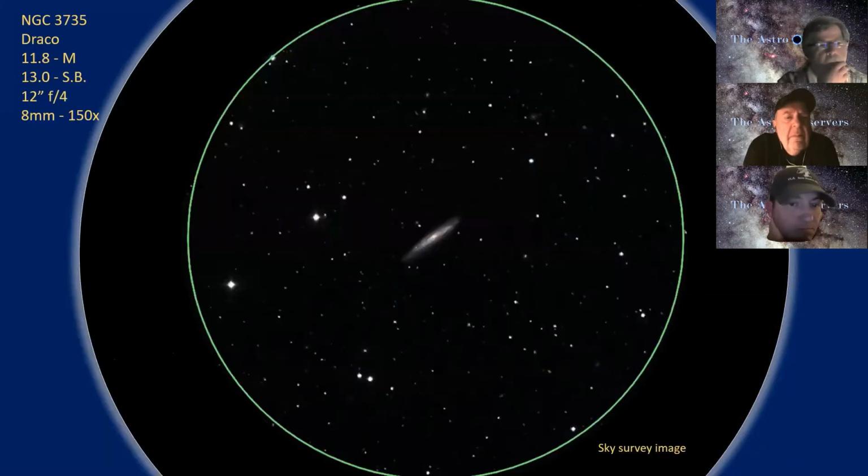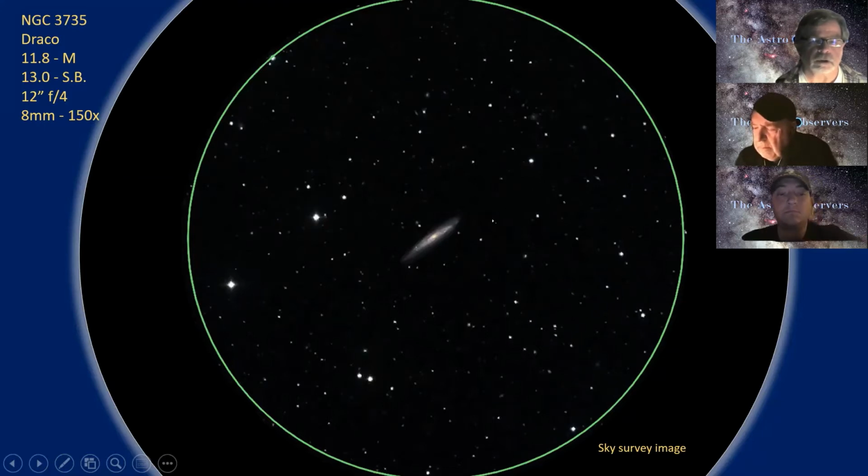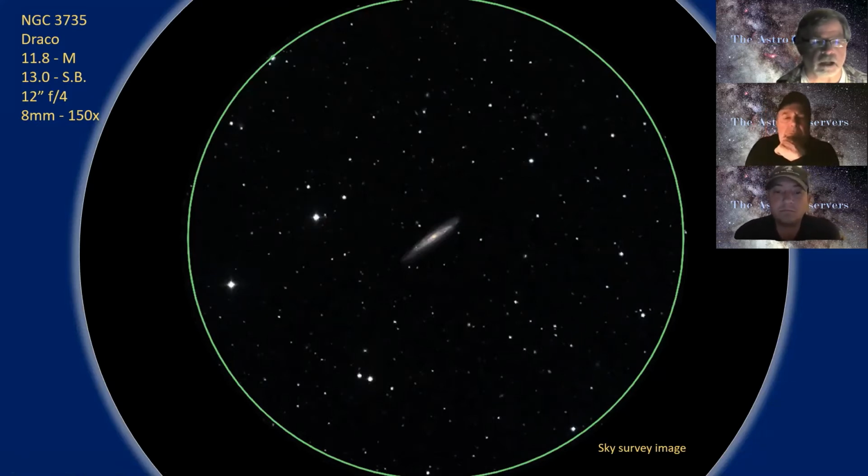Then in Draco, a really nice edge-on galaxy, NGC 3735. Here's the magnitude, it's 11.8. Surface brightness, it's not bad, 13. This is with an 8mm eyepiece, which gave me 150 power. I saw a nice stellar core, a nice elongation to it. It really stretches out well, and it is mottled. It's a really nice galaxy to go for. It's not overly bright, and you can see it in smaller scopes, but the 12 did a really good job on this galaxy. It really looked beautiful.